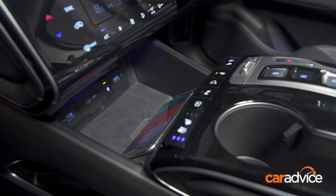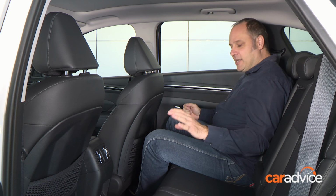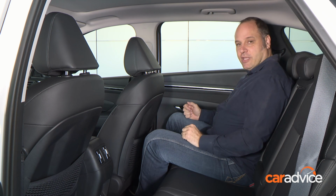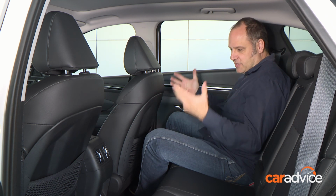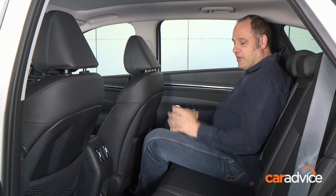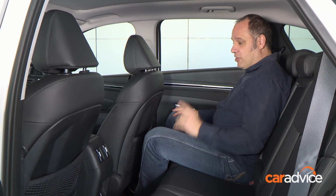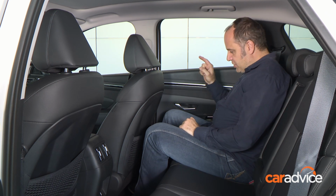Have a look how much room there is here in the second row, and this would be why Hyundai Australia has decided to bring only the long wheelbase variant to Australia. We don't know final specification, obviously, and price, and there'll be little changes. Obviously, engines are still under consideration in terms of hybrid and plug-in hybrid, but we do know that in Australia, we're going to get the long wheelbase version, and this would be why.